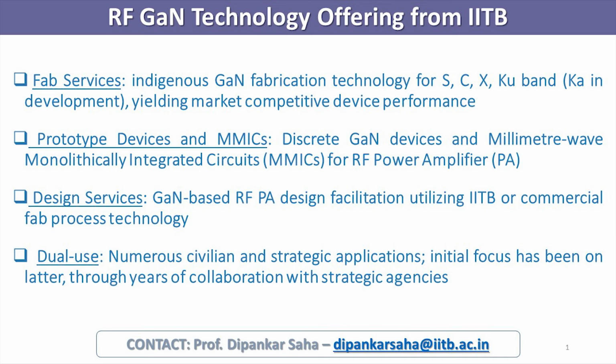The first is Fab Services, which entails the facilitation of indigenous GaN fabrication at a fraction of the usual licensing costs. The second refers to the supply of prototype devices and MMICs for GaN RF power applications. The third refers to design facilitation for RF power amplifiers utilizing either the IIT Bombay fabrication lab or third-party commercial fabs. The last point refers to the fact that all of the capabilities talked about can be easily customized for various civilian and strategic applications, notwithstanding our initial focus.